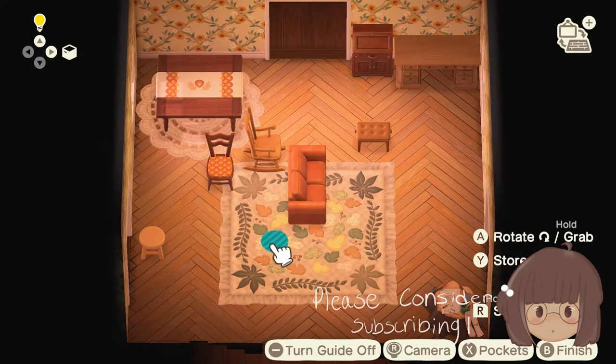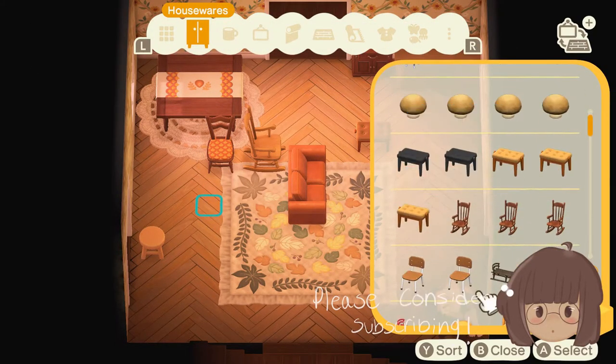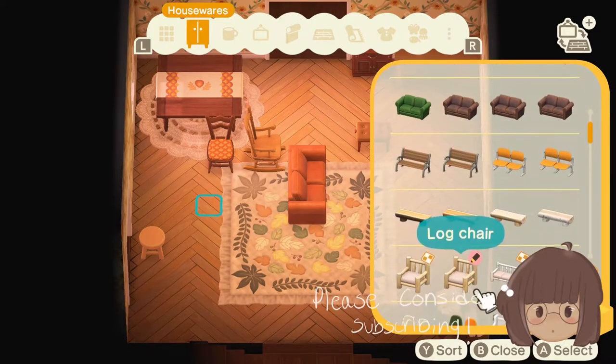It just turned into that instead of a living room. I will be doing a living room, obviously. Like, you usually put the living room right in the first room, but yeah, I don't know.